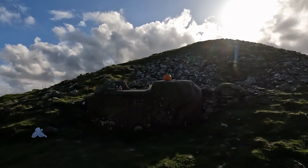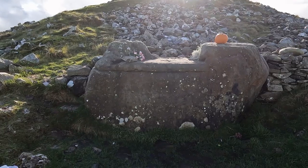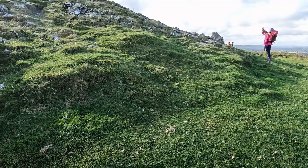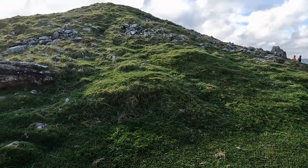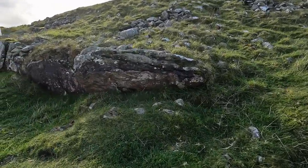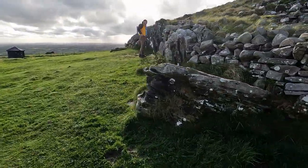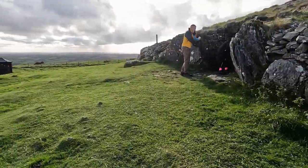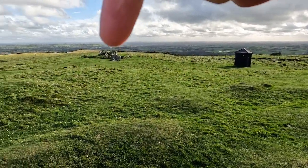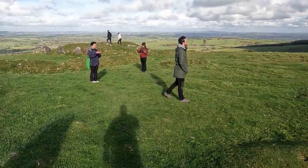And here, this is what's known as the throne. Oh, look at that. Perfect. And as we come around here to the opening, hopefully the internal chambers are still accessible. Damn it. There's a structure here. And there's another satellite mound over here.